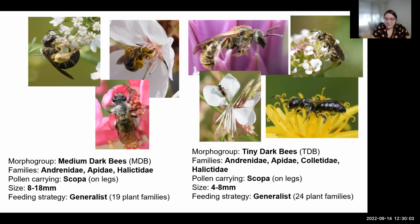But I really want to emphasize truly how tiny some of these bees are. And I really want to emphasize how beautiful and how interesting some of these medium bees are.